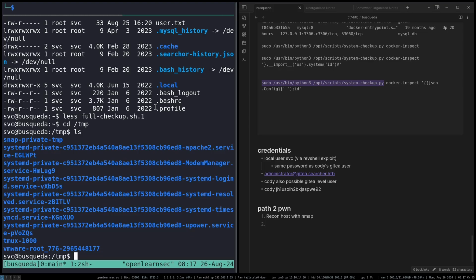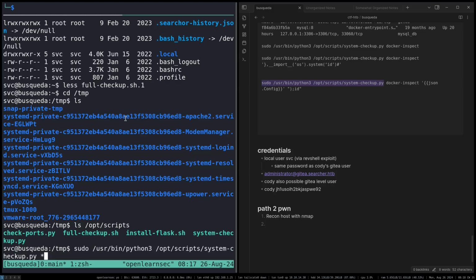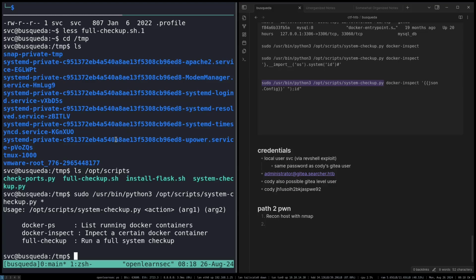So let's do op scripts. And we can assume that ports is kind of inspect, full checkup is full checkup, system checkup. It's hard to know which action maps to which particular script.